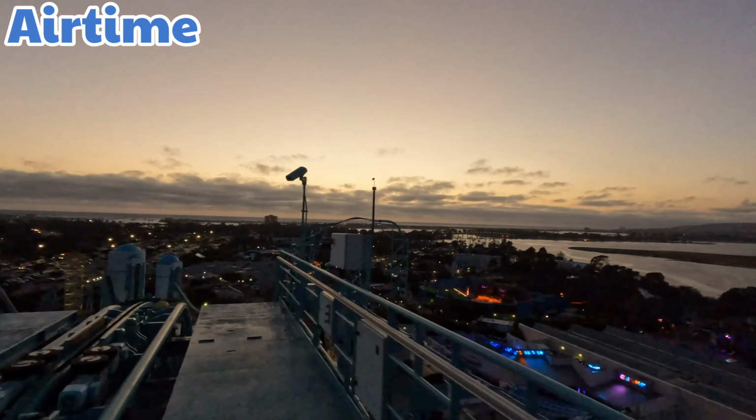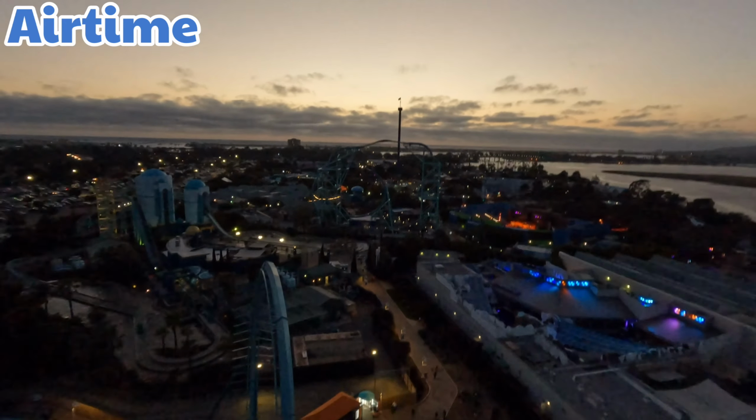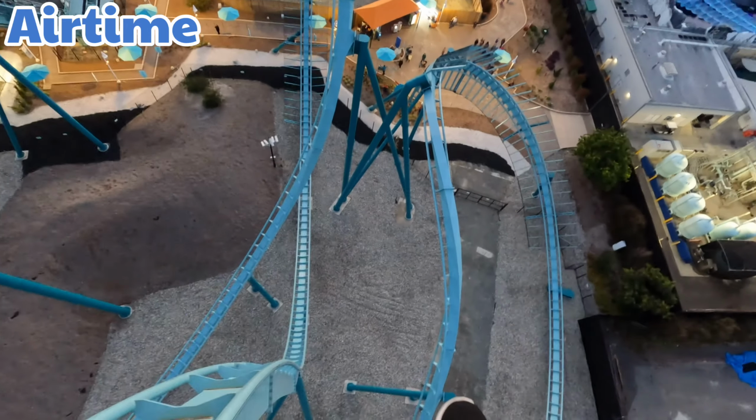Now for airtime. Emperor doesn't really deliver any airtime other than on the drop. So if you're in the back row, you're going to get airtime on the drop. Even with the restrictive vest restraints, you're going to get airtime. If you're not stapled down, you're going to get airtime on the drop. But that's really the only area of the coaster that you get airtime.